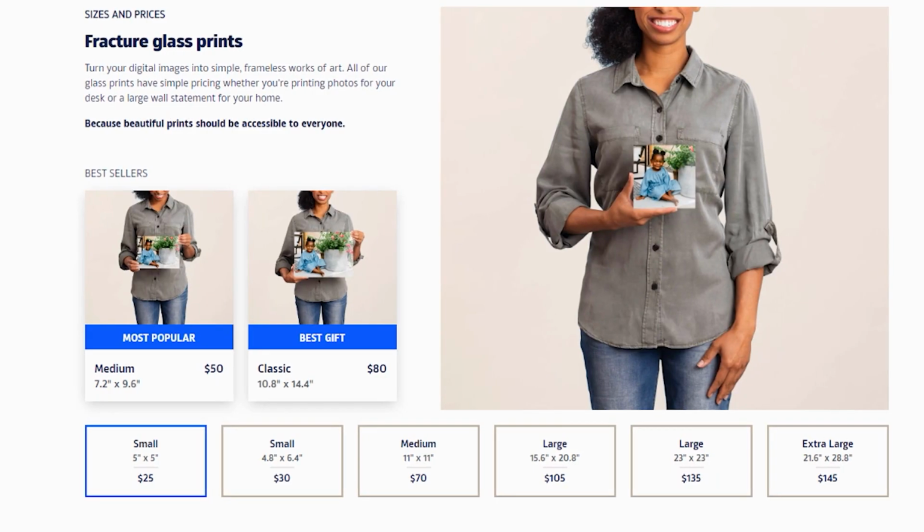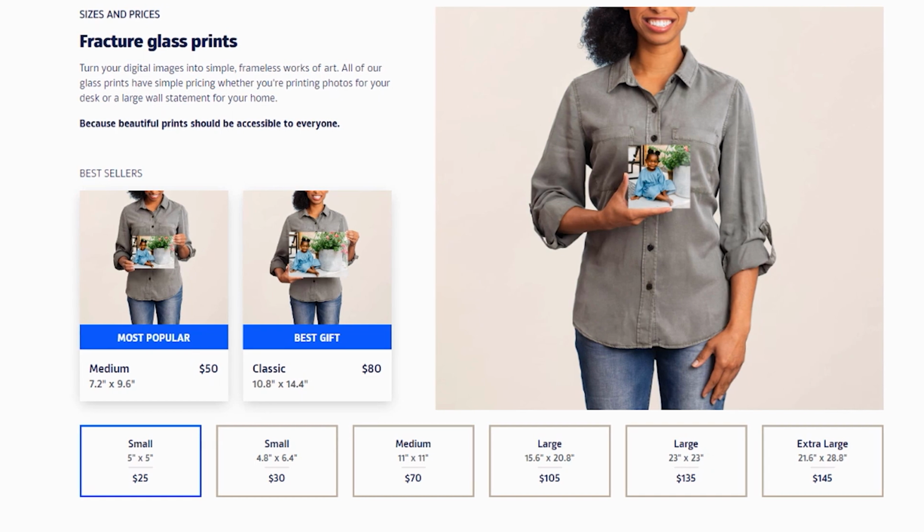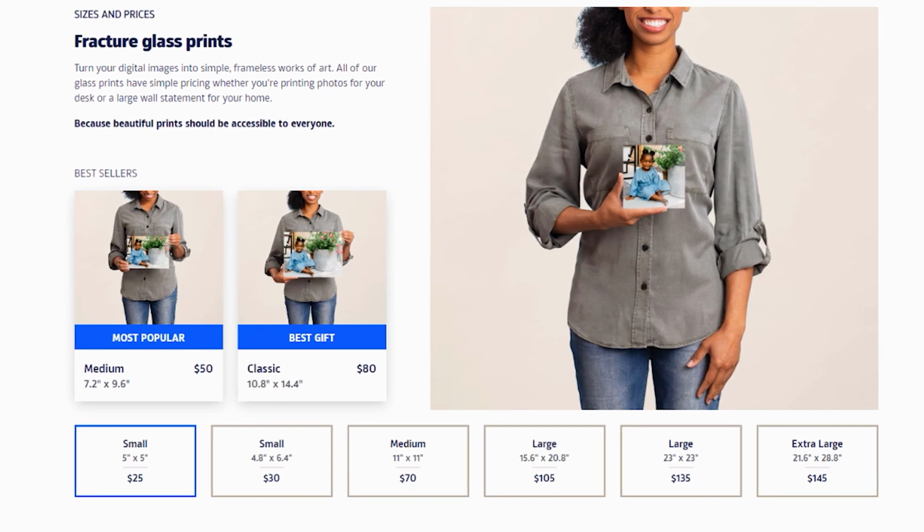Welcome to the dungeon, also known as my editing booth. So if you want to have a photo printed on any service, the thing I like to do for every single photo prior to getting it printed is take it into Photoshop and choose the size that I want it to be in. So for example, over on Fracture Me's website, they have their available sizes that you can have these photos printed on. So on here they've got 7.2 inches by 9.6, 10.8 by 14.4, and various sizes from there.